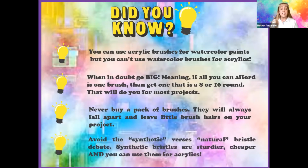Avoid the synthetic versus natural bristle debate, okay? People will ask me, well, which should I buy? I've watched over 100 videos on YouTube where people get into this big argument over, well, I use pig hair, well, I use horse hair, well, I use llama hair, well, I like synthetic. Buy whatever you can afford, because the truth of the matter is you're probably never going to be a watercolor artist for a living, and so in the end, it kind of doesn't matter. Buy whatever you can afford to get started with.